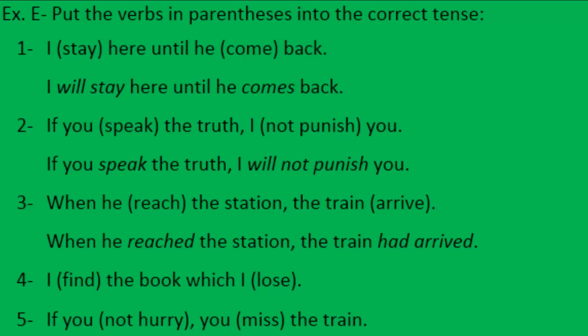Sentence number 3, when he reached the station, the train arrived. The correct sentence is, when he reached the station, the train had arrived. You remember, past simple, past perfect. Something that had happened before goes to past perfect, and something that happened later comes to past simple. So the train had arrived first, then he reached the station. So the sentence is, when he reached the station, the train had arrived.